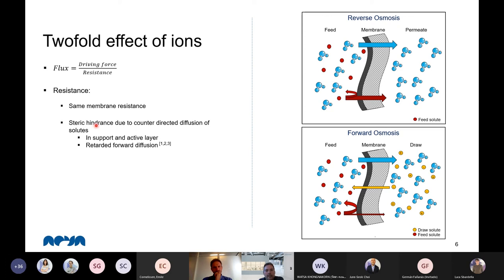Our idea here is that the counter-directed diffusion of the reverse solute flux, counter-directed to the feed solute transport, could cause a steric hindrance between each other. This could either be in the support layer or in the active layer. And if you look into the literature, this is one of the most written explanations for this enhanced FO rejection, often referred to as retarded forward diffusion.